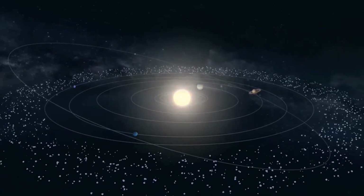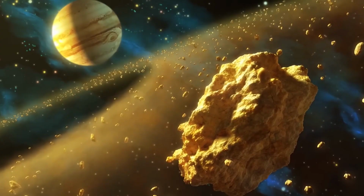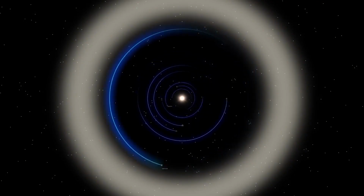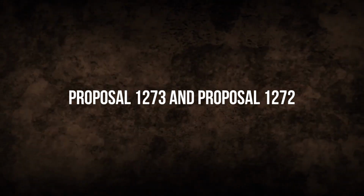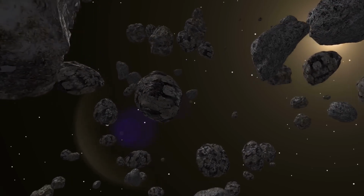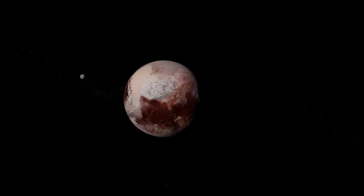The belt will be studied, as we said. The JWST is ready to look into the mysteries of Pluto and the Kuiper belt. It will do this as part of two science proposals about the Kuiper belt: Proposal 1273 and Proposal 1272. Lunine will be the main person looking into the first case. He will look at the dwarf planet Haumea, the Amycus Trojan asteroid, a Kuiper belt object named Quaoar, and 3 centaurs. The other proposal is to research the dwarf planet Sedna, the moon Triton of Neptune, and 2 centaurs.